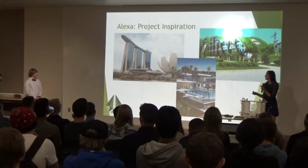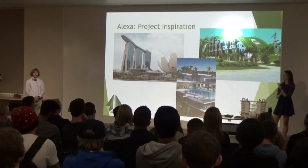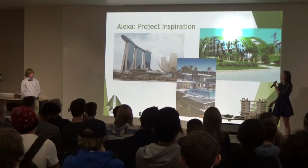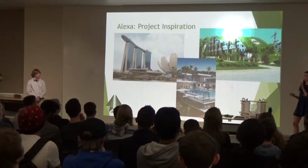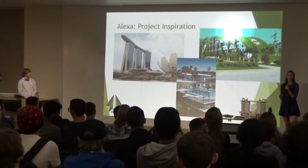Also, this building, it's got an infinity pool in it. My hotel also has an infinity pool. And it just has a lot of big windows, and it's very modern and sleek. And then this one has the grass on the roof. Mine has grass on the roof, which is one of the lead points. We'll talk about that a little bit later. Also, Tyler's has grass on his roof as well.